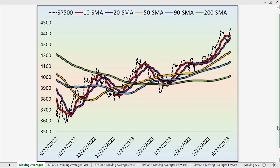Well, with all that said, taking a look at the markets, let's see if the stock market agrees with us. The black dotted line is the S&P 500, and we have a number of different moving averages. The red line is a 10 simple moving average, purple is a 20, the 50 simple moving average is yellow, the light blue is the 90, and the green is the 200.